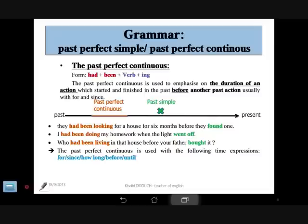So to make it short, the difference between the simple and continuous: in past perfect simple, the action is important. In past perfect continuous, the duration of the action is more important than the action. Now the timeline, it's similar to the first one. What is the difference? If you look at the past perfect continuous, you will not see just a cross, an action. You will see a duration of an action that takes time, that is a long action.